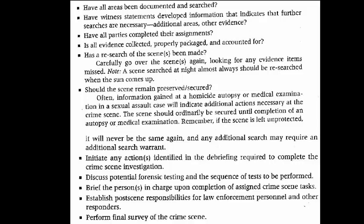Is all evidence collected, properly packaged, and accounted for? Has a research of the scene been made? Carefully go over the scene again, looking for any evidence items missed. Note, a scene searched at night almost always should be researched when the sun comes up. Should the scene remain preserved or secured?